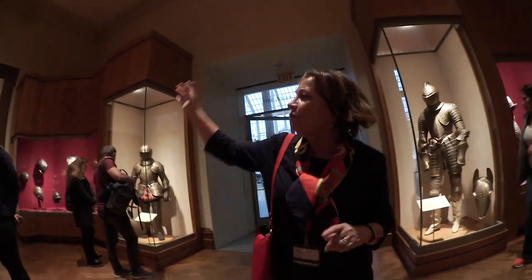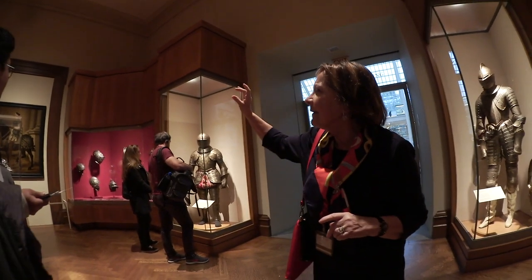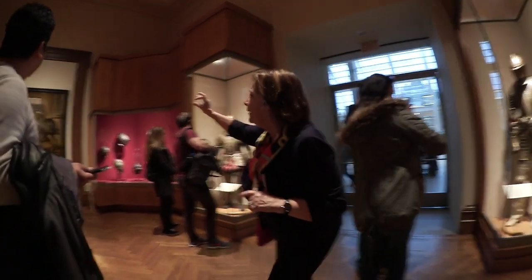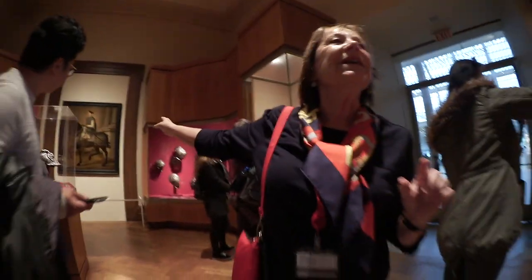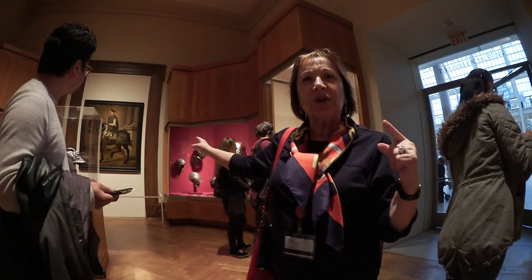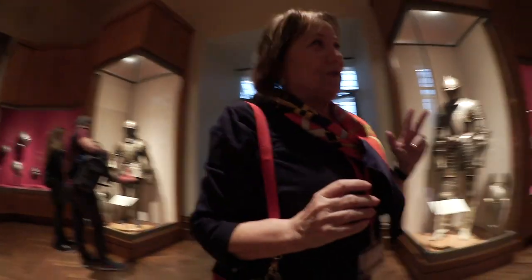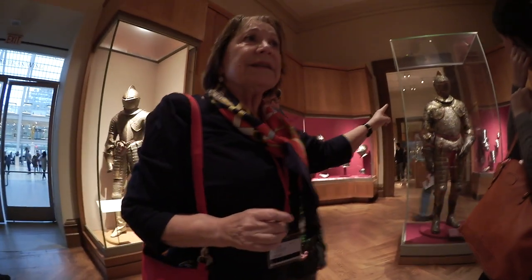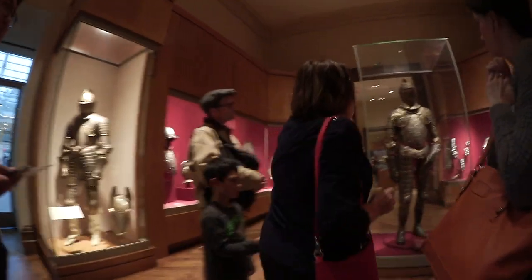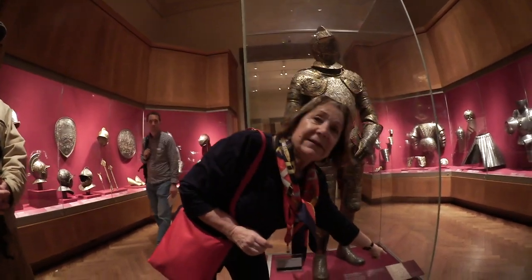On the horses, reins, the whole thing, all the harness, and look at the horse. He is showing here that he is controlling the horse just like he controls his troops. There are 20 original designs showing what the armor is going to look like. This is one of them.